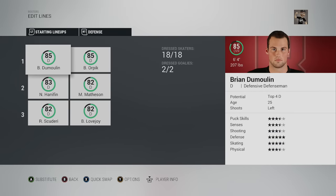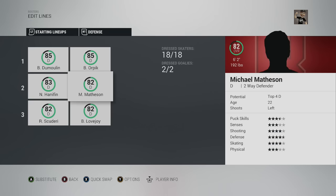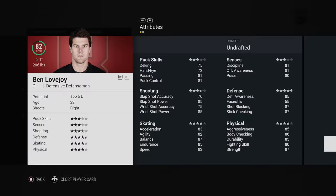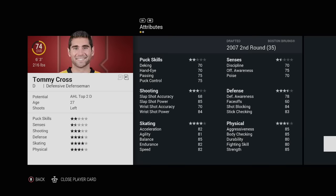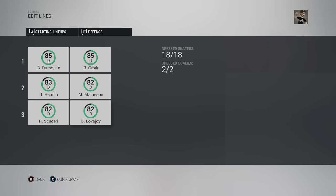Defense is actually not too bad. You have Brian Dumoulin and Brooks Orpik for your top pair, Noah Hanifin and Michael Matheson, and then Rob Scuderi and Ben Lovejoy for the defensive side of things. Defense is actually not too bad for this Boston College team. The guys who are missing out are Tommy Cross, Ian McCoshen, Philip Samuelsson, Steve Santini, and Peter Harrold, the defensemen on the outside looking in.